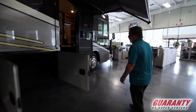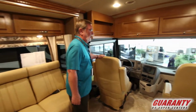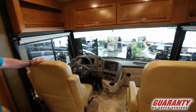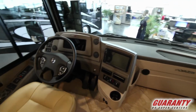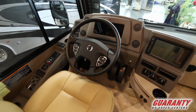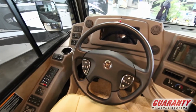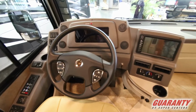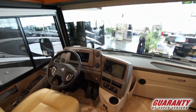Let's go inside and look at the floor plan. Okay, coming in you can see that you've got 2 seats. These are our electric seats. They do swivel. Centrally located is your air jacks, transmission, great information center, backup camera, side view cameras.